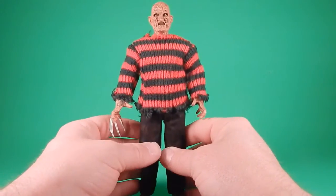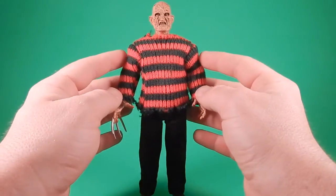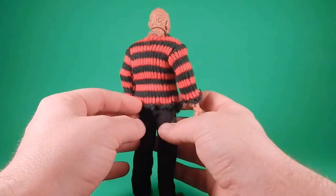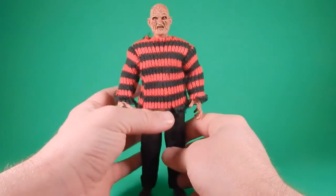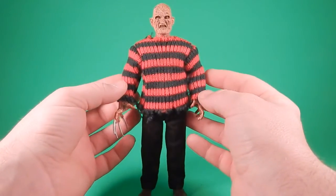Now, out of the package, one of my first gripes is the sweater itself. I'm not a huge fan of soft goods. It does work. It just looks a little bit bulky, and I think it's because of the material used here to make it look like a sweater. It is actually knitted, so the material just makes it a little bit bulky.